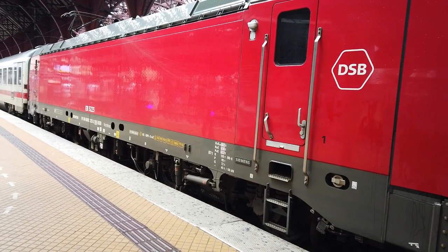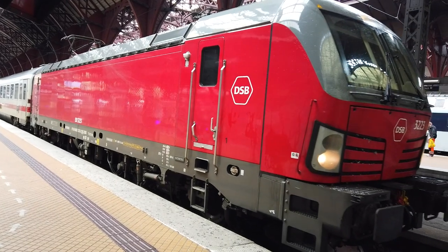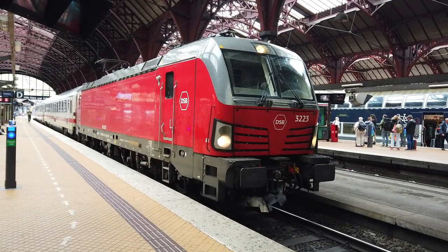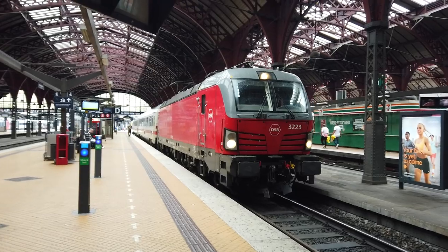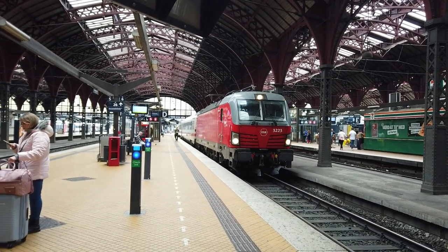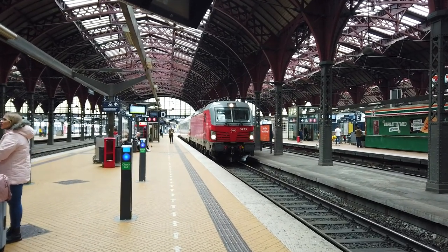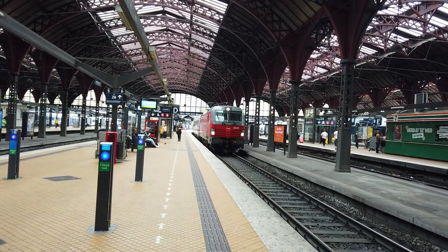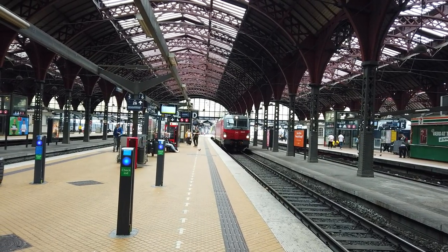Oh, look. This service, which came in from Hamburg, is being driven from the rear cab. There is no locomotive at the front of this one. As you can see, its headlights are on. This is being driven from the rear cab. The driver's got a walkie-talkie and is communicating to someone at the end of the platform to try and marshal the train out of the platforms. I've never seen this happen before because this never happens in the UK. If I saw this in the UK, I'd be slightly worried.